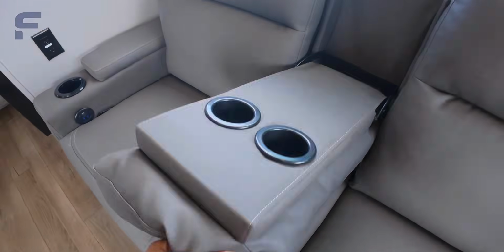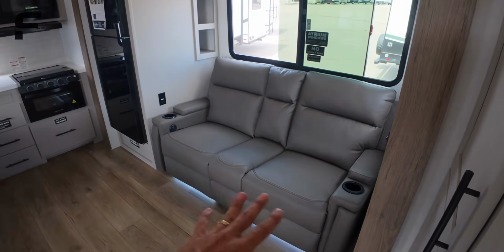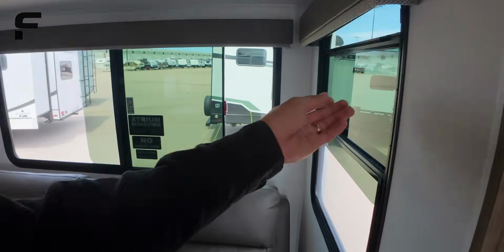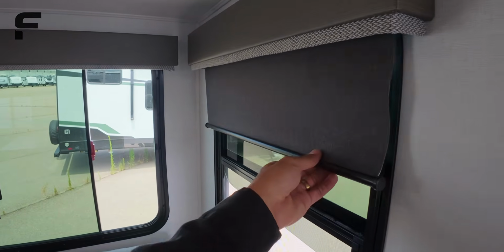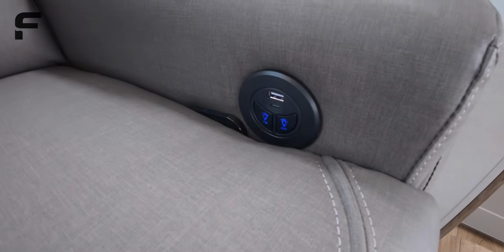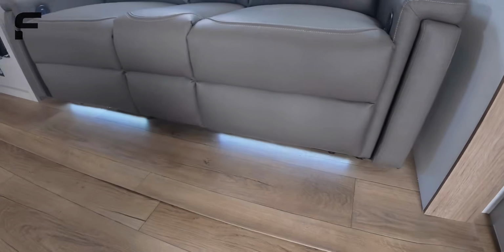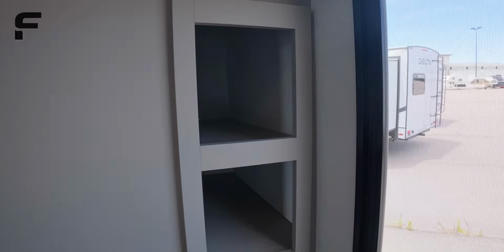I really like this because you get the cup holders, get the armrest when you want it, but you also have the ability to lay down on this sofa, cuddle up on this sofa if you want, and then on your windows, pull down blackout shades here. So all your windows will have those pull down blackout shades. Light switch there. USB type A and type C on the sofas with lights down underneath, so you can see the LED lighting underneath the sofa. And then you do have a little bit of additional storage space right here.